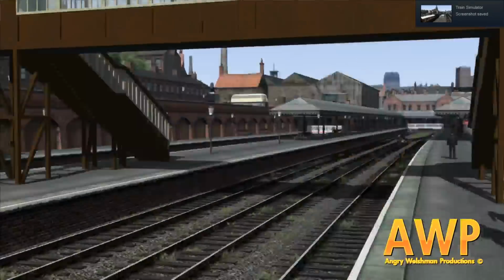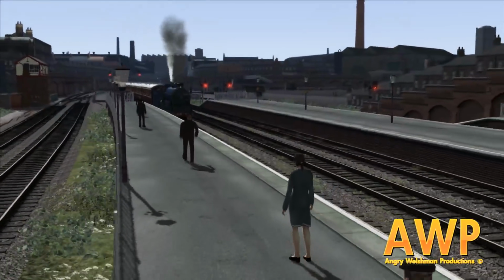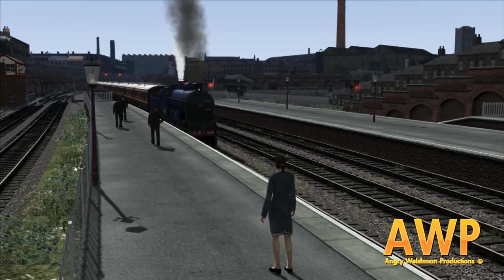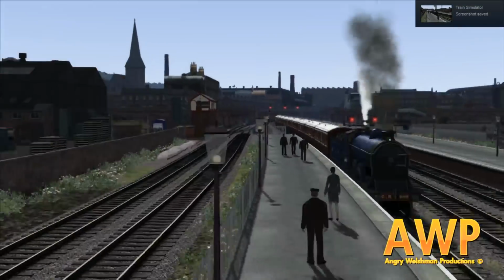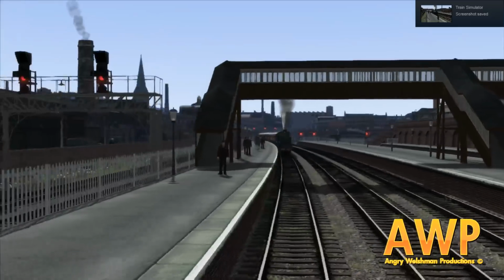I don't think this is actually the correct platform. I think this is the departures platform. But who cares? We're at Blind Barris and that's all that matters. All I have to do is not crash and I will succeed. Doesn't happen very often that Reese succeeds in these videos.